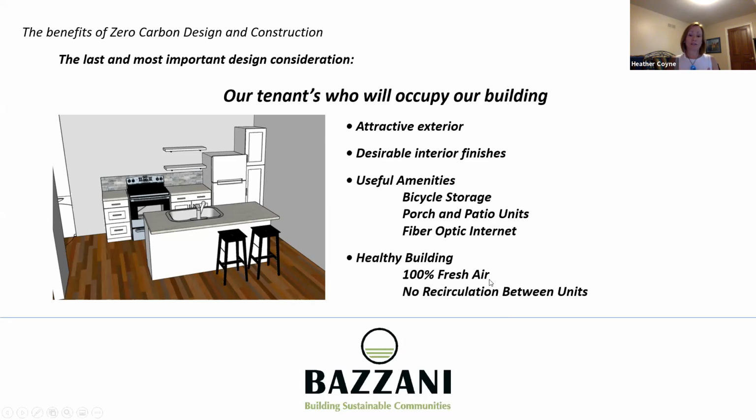And then, as Peter also mentioned, in this time of COVID, we're also featuring the health of our building with the 100% fresh air and the no recirculation between units. These are all creature comforts that will appeal to the general occupant and I believe the general population.